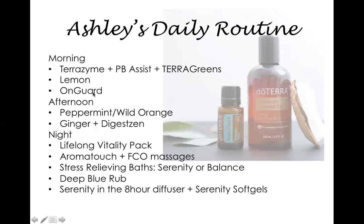We talked about that. And then I take On Guard internally every day so I don't get sick, because the worst thing is being pregnant and sick. I've had a couple of colds during my pregnancy. It's horrible. Okay, and then in the afternoon, I do peppermint and wild orange inhaled together for a midday pick-me-up, since sometimes you get really tired in pregnancy. And then I rub Digestin on my tummy actually after every meal to help my stomach digest. And then I take ginger in my mouth for heartburn.